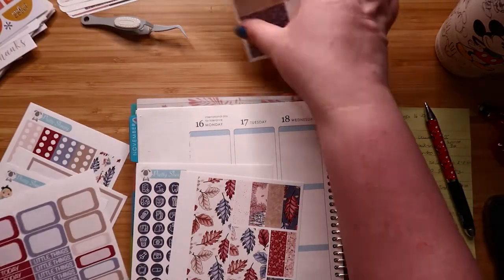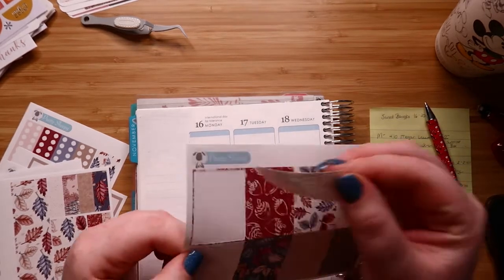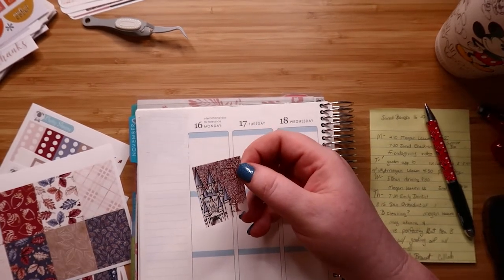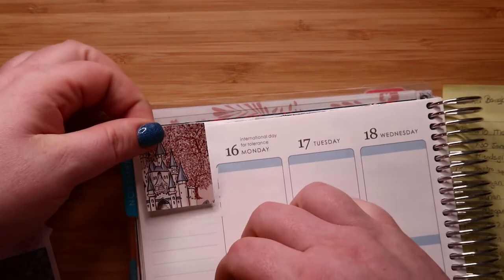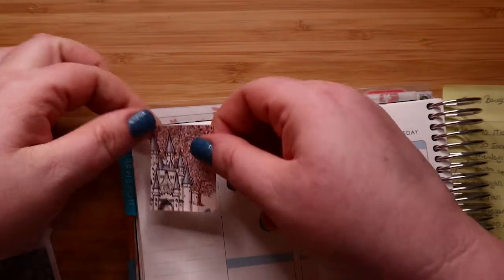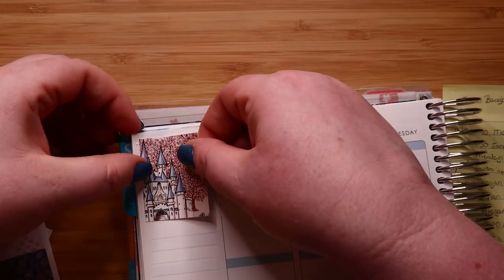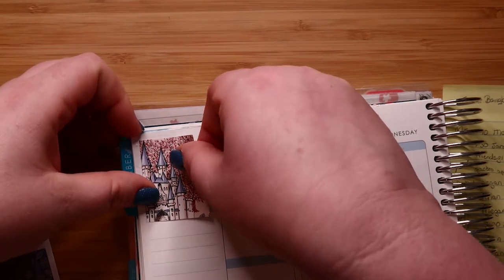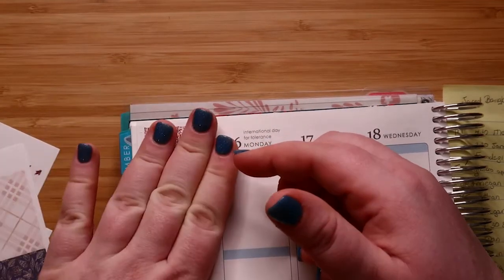Must be one of these. There it is. I want to use the castle because this is kind of what sold me on this kit, to be honest, this picture of the castle. Let me zoom you guys in a little bit. There we go. So I'm just gonna do my best to get a straight line here and put it right there in the corner. Nope. It always happens when it sticks to my finger and doesn't stick to the paper very well. Just needs to be pressed down.